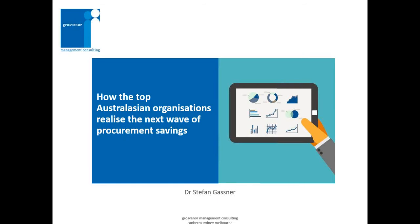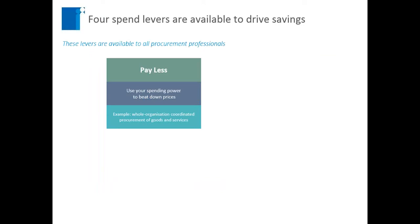Now you might question, what are advanced spend levers and how can you use them to your advantage? Basically, when you are tasked with the challenge to create more savings, you have 4 levers at your hands. The first one is pay less. This is probably what most of us automatically think of when it's all about creating savings. So we're probably talking about running tender processes, aggregating volumes, or minimizing contract leakage. And really, this is a tried and tested method of reducing spend, and that is done by a lot of organizations, as we'll see later on.